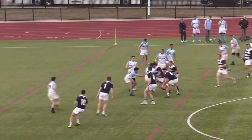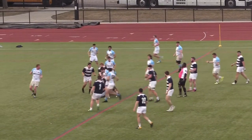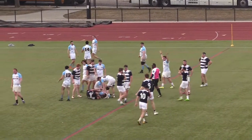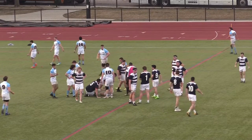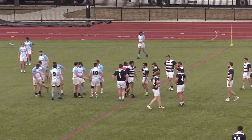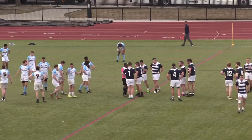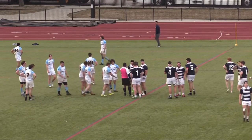Rohde maintains the ball, still flat, not making the game line. Time after time, not making the game line. Yeah, and the other thing that I'm noticing too, Tim, is a lot of mishandling of the ball in the Rhode Island backfield. A lot of drop passes. They're retaining control, but they're losing 5-10 meters every time they drop the ball because Roger Williams is right on them.